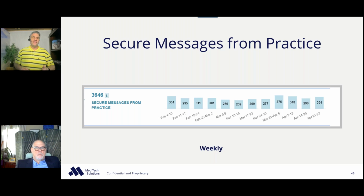And you can change that filter to weekly. So in this case, I'm looking at a weekly view of secure messages that have been sent from the practice back to the patient. So these are your responses to your Ask a Questions that have gone to your inbox and that you replied back to. But these will also include what they call practice initiated communications.